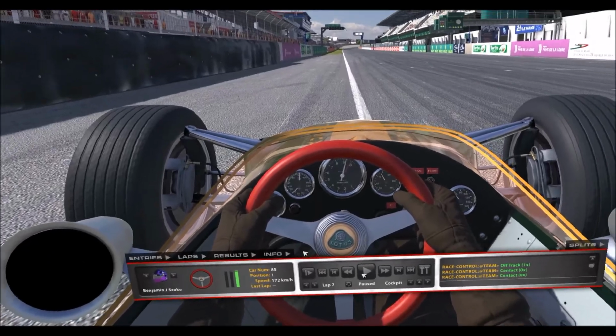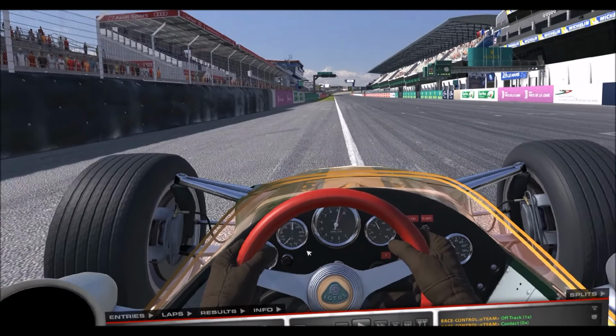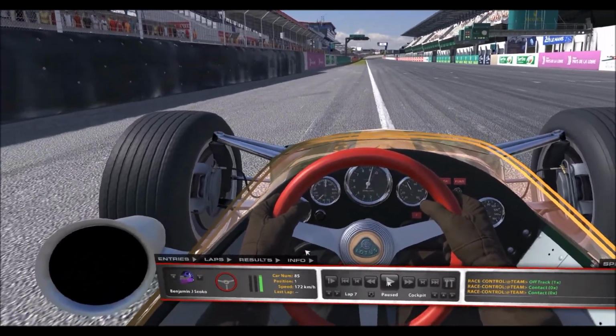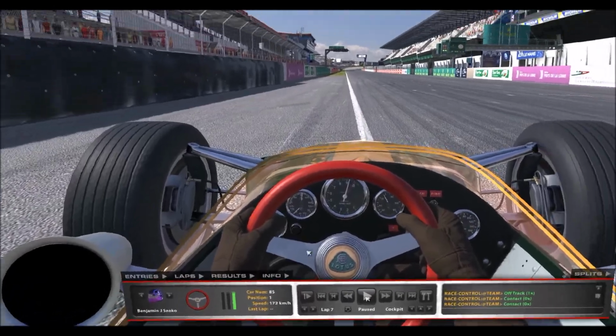Hey everybody, I'm going to take you around a couple of laps of Le Mans, hopefully give you some tips on what to do and what not to do.